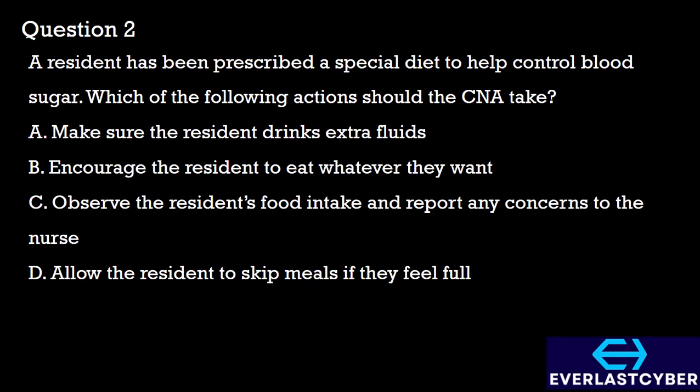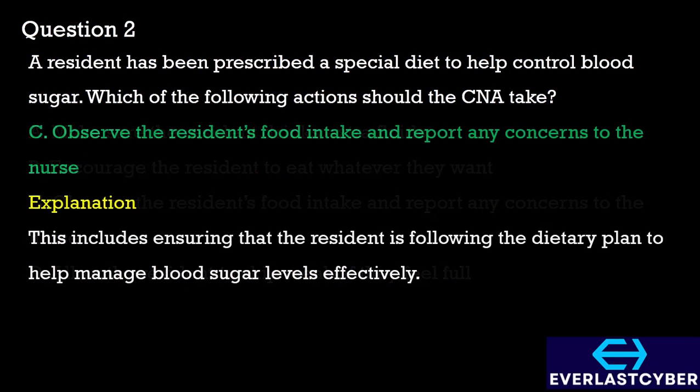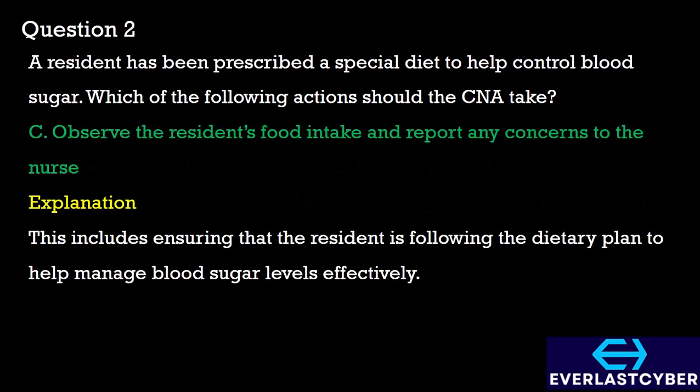In option D, skipping meals could negatively affect blood sugar control. The residents need to follow the prescribed eating schedule and diet, and if they have any concerns about fullness or appetite, those should be reported to the nurse. So the action the CNA should take is option C. Observe the resident's food intake and report any concerns to the nurse.